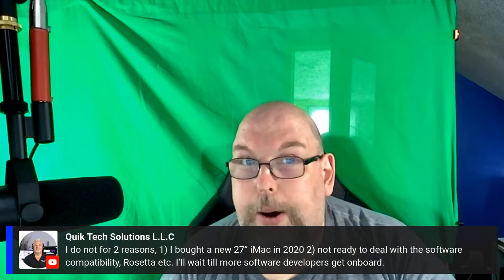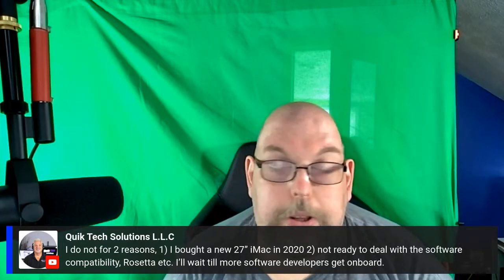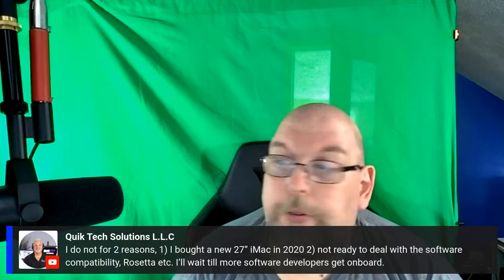I've been using my Mac Mini. It's a 2012 Mac Mini. I've used it for all my streaming and my editing for years, and it's getting a little bit long in the tooth. I've been looking at a couple of possibilities for replacement, either building a machine running Linux or buying an M1 Mac Mini.